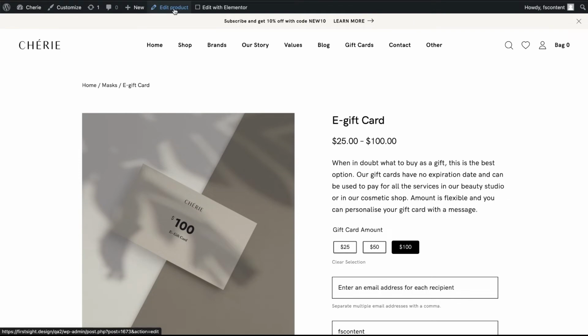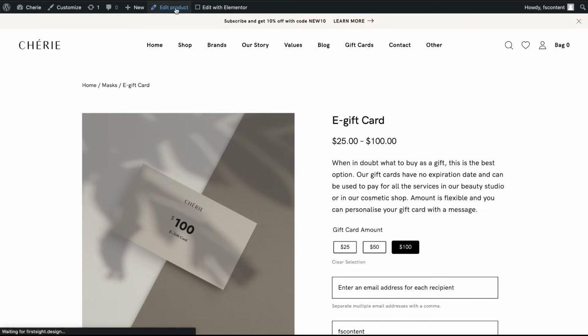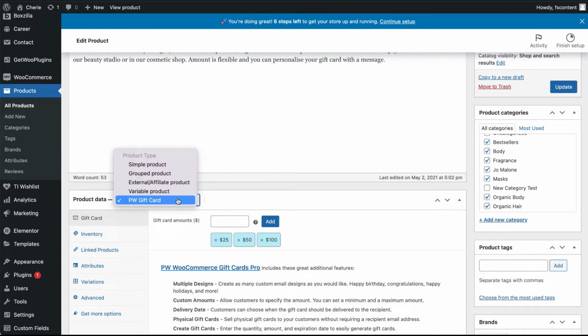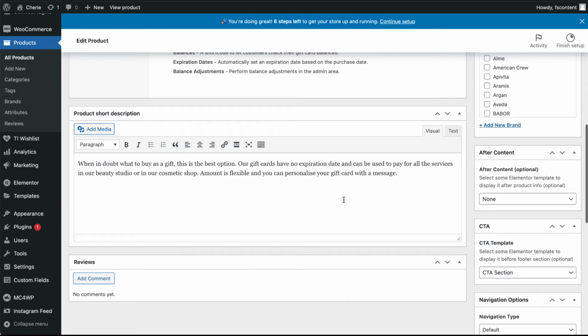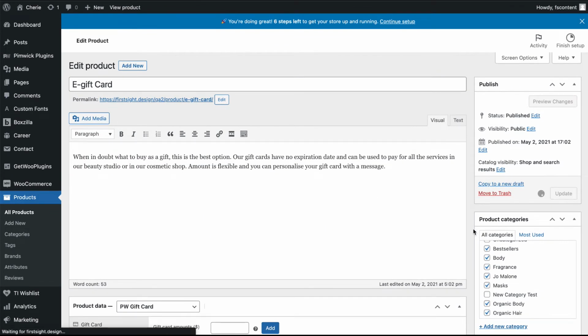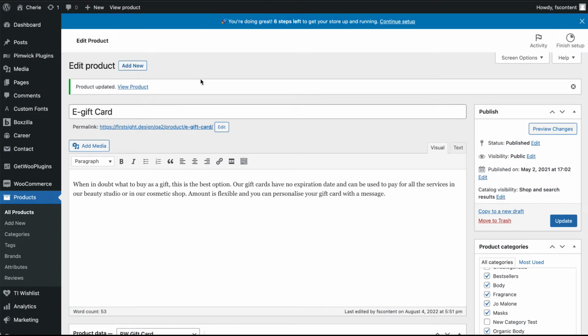So let's take a look at settings options. I just clicked on the edit product link right here on top of the screen. Here it is. So in the product data, the option gift card is selected. And right here we can change gift card amounts. I can add another option. I can delete an existing option, for example. And here I can add some description. In the product image, there is the image of the gift card. That's it. I can click update, and I've updated or created a gift card.